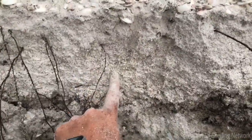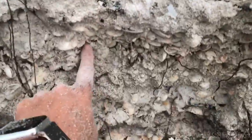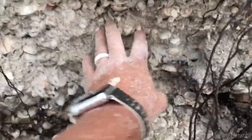So if I dig, you're digging for shells and you're like, there's no shells. Why do people dig and get shells when all I get is sand? But the problem is that you got to dig deep enough through all the sand, right? So that's all sand, sand, sand, sand. Now you hit the shells. Now there's nothing but shells. All of this is shells. Look at all the shells. As I dig through, they're kind of packed in there, but this is all shells.